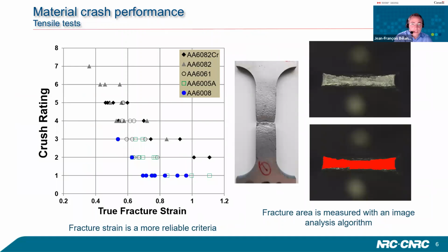However, after the instability point, the material will continue to strain in the necking area until the final failure of the tensile specimen. And we can then measure the fracture strain. It can be calculated by measuring the final fracture area. The fracture strain parameter is the natural logarithm of the initial area of our specimen over the final fracture area. And as you can see on the left graph, it is a much better parameter to assess the ductility for different types of alloy. In this case, we tested 5 different alloys. So the failure strain values follow the qualitative crush rating well.